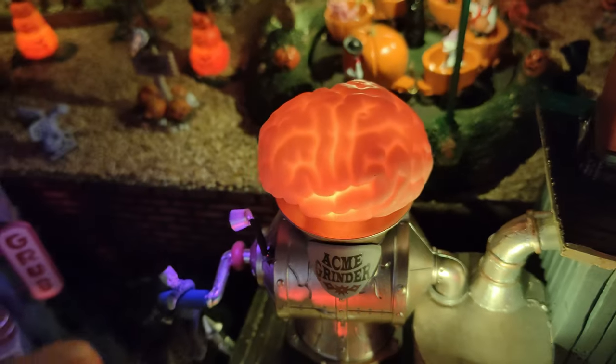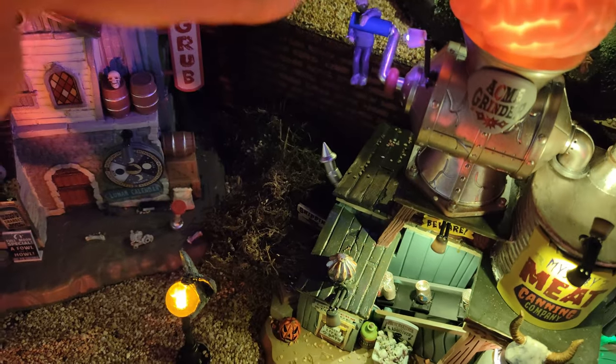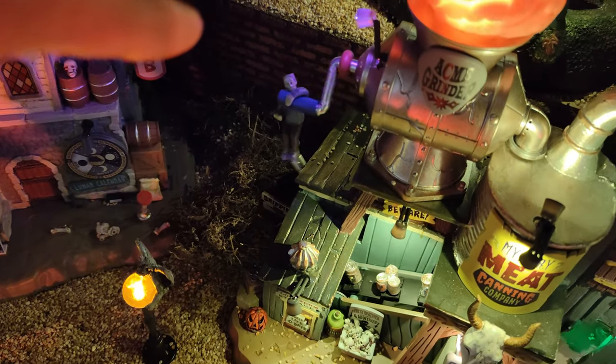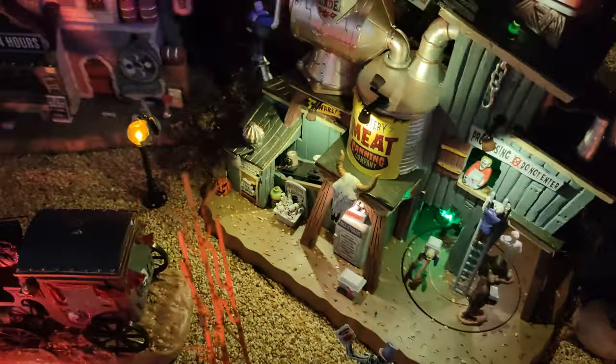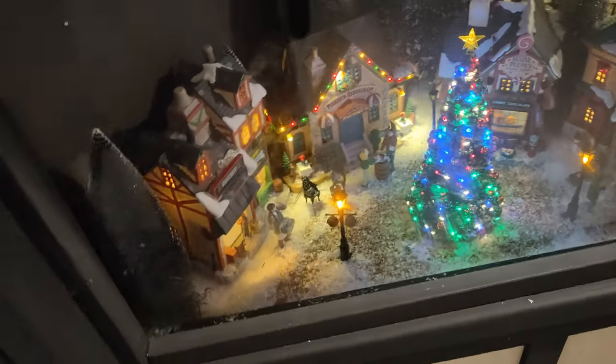It is a brain grinder, guys, a meat grinder, and this is a brain. And look at Frankenstein, a little zombie, getting up and down as the grinder goes up and down. This is amazing, guys, absolutely amazing. Last section, I think, there.